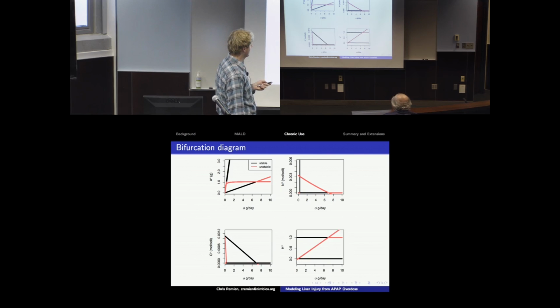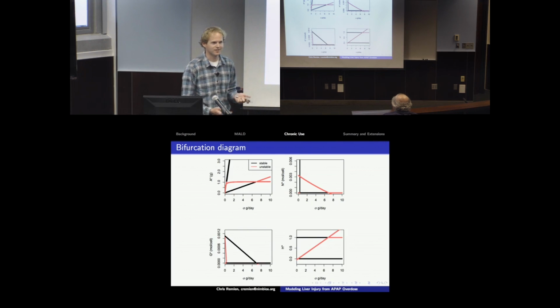But for low intake rates, the no damage case associated with that, we have decreasing glutathione, low levels of NAPK, and low levels of acetaminophen in the blood. For high levels of a chronic intake rate, the only stable state is full damage. And associated with that, we have very high levels of NAPK, high levels of acetaminophen, and almost no glutathione, though intracellular concentrations don't make a ton of sense if you're talking about no liver existing, right?